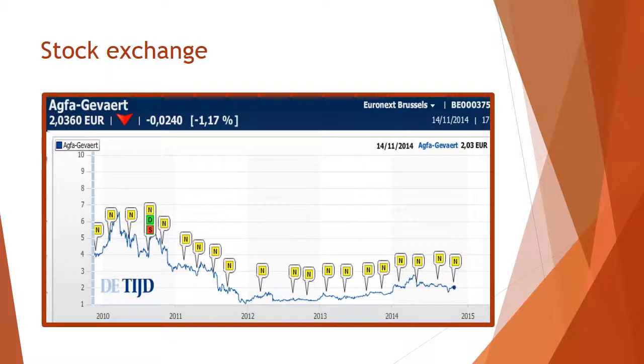If we look at the stock exchange, we can see that in 2010 the share price is higher than the other years. This is due to the strong fourth quarter results. In 2011 and 2013 the stock price drops due to the loss they have suffered. Because the profit recovered in 2012 and 2013, we can also conclude a rising share price. The stock price is 2.03 euro.